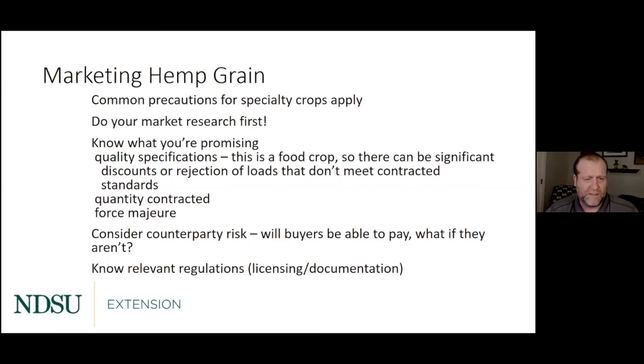Some of the things we touched on just a little bit is quality specifications. This is a food crop, you're going right into the food chain, and so you need to be sure and take care to meet those standards. You can definitely be discounted heavily, or you might have a rejected load if you don't meet those standards. The one thing I would say if folks become overly concerned is that we do have producers, especially in North Dakota, and even more so across the border in Manitoba, who have grown this crop and been able to meet those specs for quite some time.